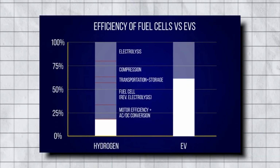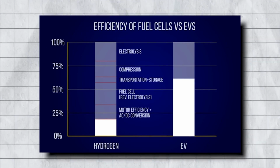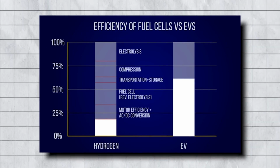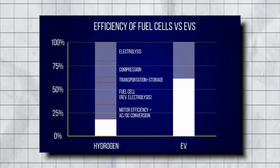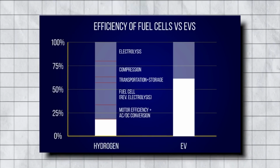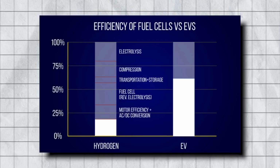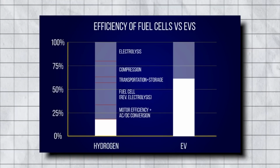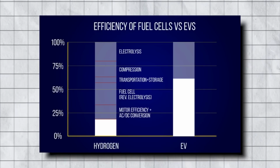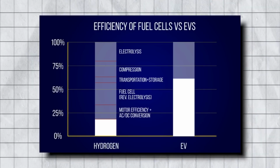In order to make hydrogen, H2O is first electrolyzed, compressed, transported, and then stored in fuel cells for reverse electrolysis to later be used as fuel. This is nearly half as efficient as EVs. Not to mention, this hydrogen fuel is also quite costly, currently going for about $4 to $8 per kilo, while the target should be around $1.